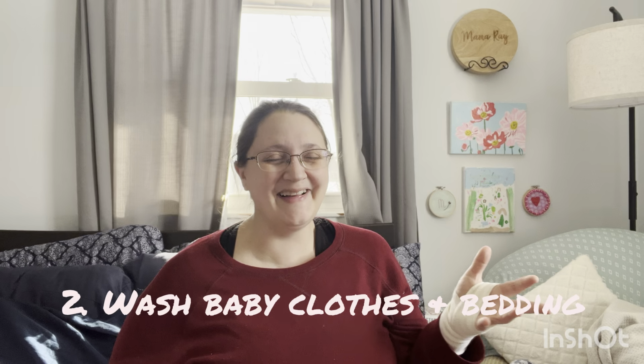Then step 2 is wash baby things. I am blessed to be having my 7th daughter, so we have a ton of clothes. So I went through and I started washing the clothes a couple weeks ago and hung them on the clothesline to get some sunshine and dry. And then I am folding them today. I actually did this video a couple times. My camera keeps malfunctioning.